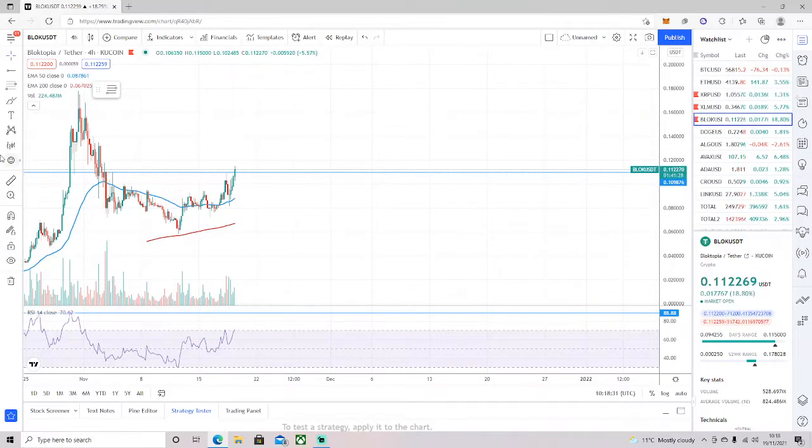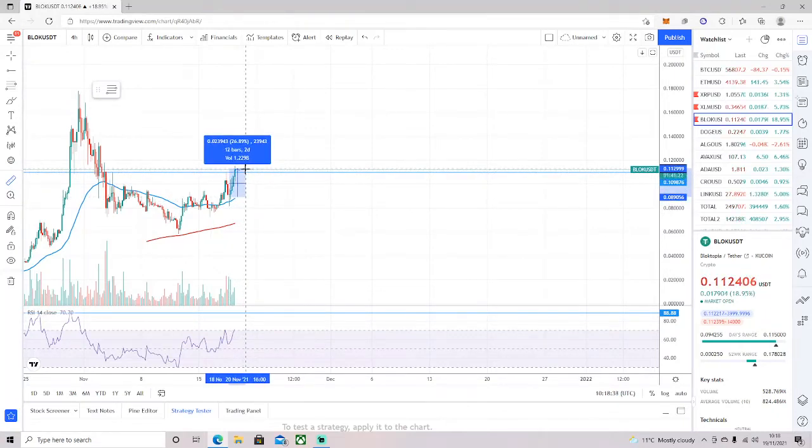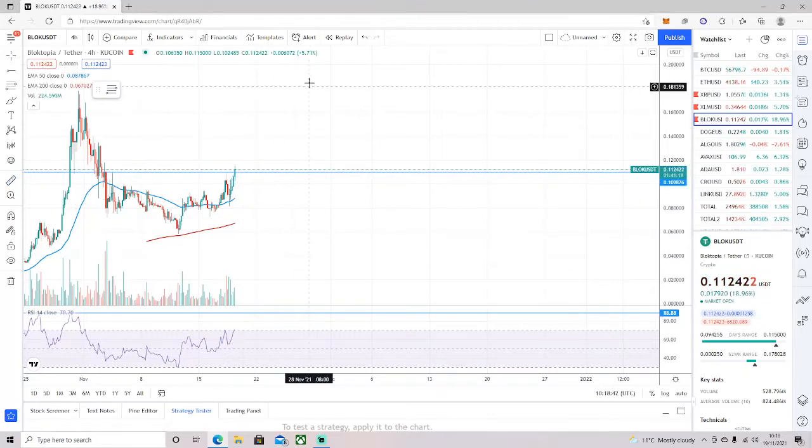Again, the last few days we've made quite a decent percentage, so I am speculating about whether to take some profits out of this. Even in the last 5 days we've made 25%. It's not a bad return. I think we got in at 6 cents, didn't we? Between 6 and 7 something cents.